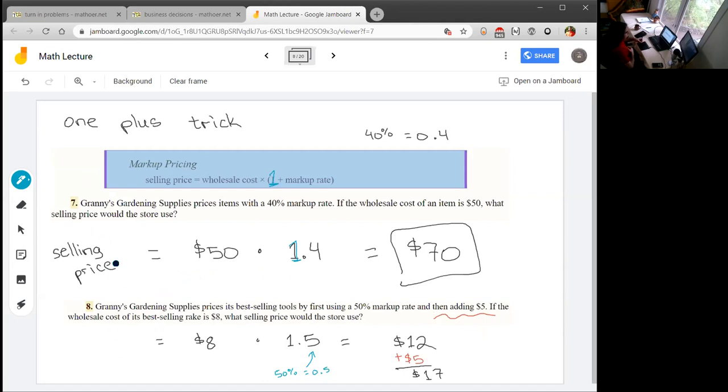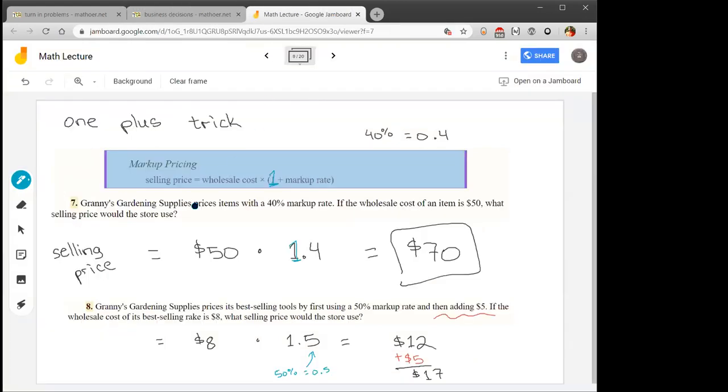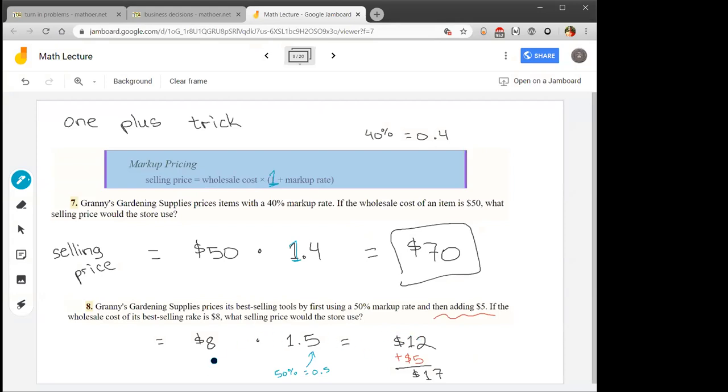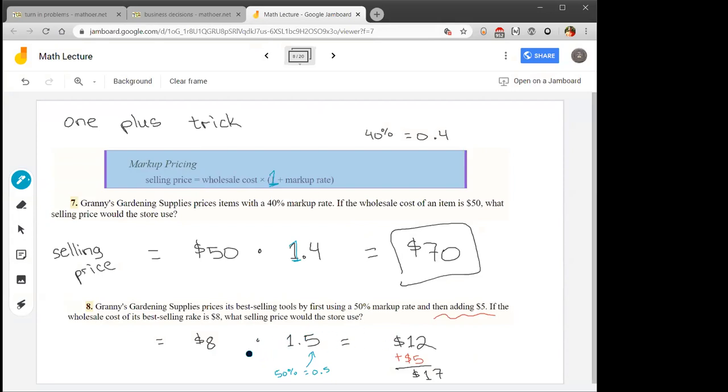Questions about any of that so far? I'm looking at that problem. Wouldn't, I don't know, when you said 50% of 8, my mind automatically went to 4. Right, and then I'm adding it back in to the 8. Okay. That's why there's the 1 plus trick, so we don't have to add it in as a second step. Right. Okay. Sorry. Thank you. That's okay. Good question.